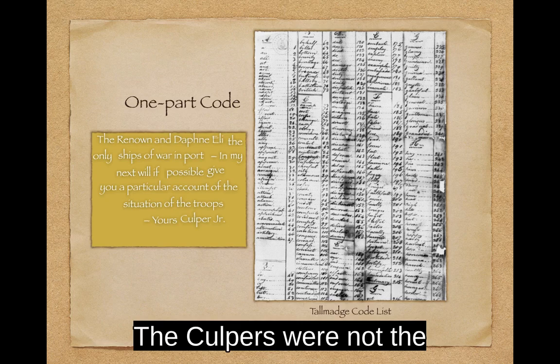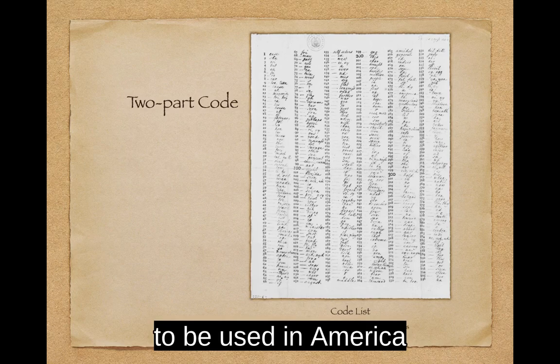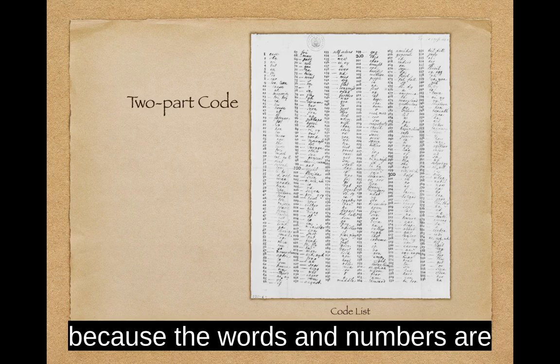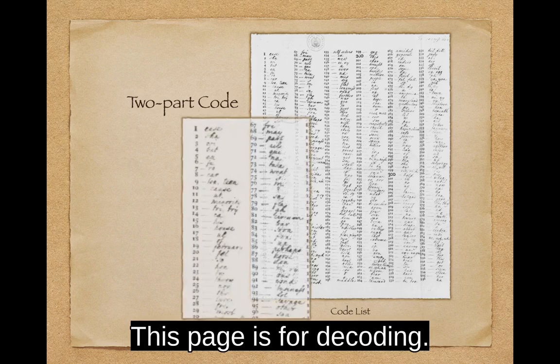The Culpers were not the only ones using code lists. Code lists also became quite popular among the representatives to foreign countries in Europe. One of the earliest two-part codes to be used in America was developed in 1781. The code list requires two parts because the words and numbers are not both simultaneously in order. The encoding page lists all the selected words in alphabetic order with its assigned code number. This page is for decoding. All the numbers are in numeric order and the words are scrambled.